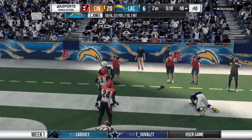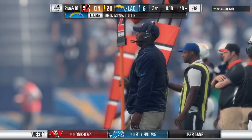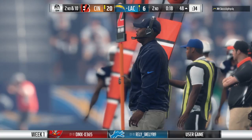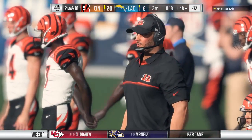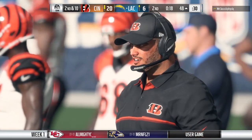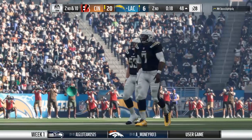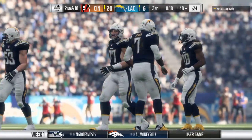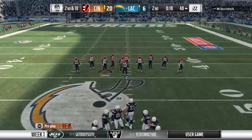That's going to be knocked away and incomplete. The secondary has been roasted in this first half, and they get a measure of revenge there. Nice play on the deep ball. Yeah, they're going to need a few more plays like that in order to get their confidence fully back, but that's one step in the proper direction. And on 2nd and 10 now.